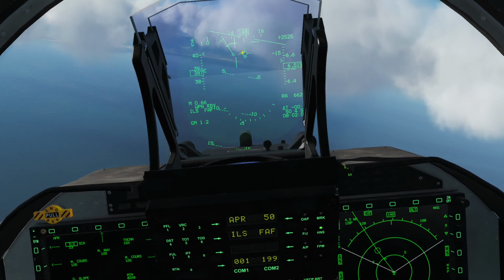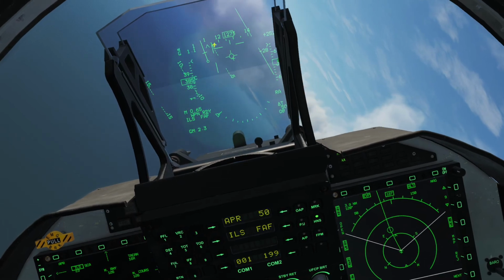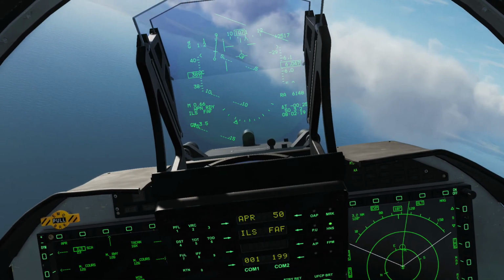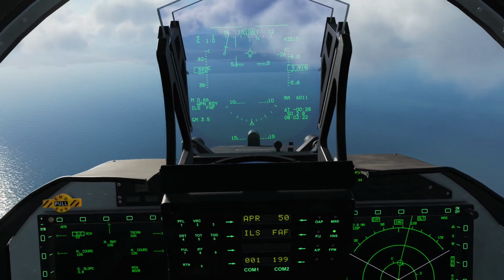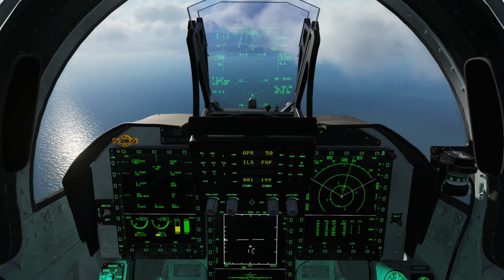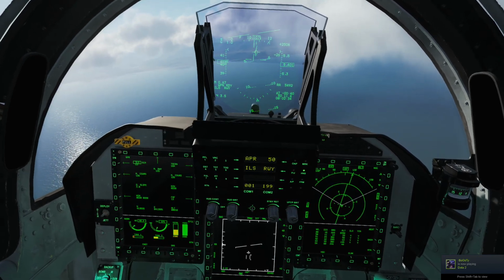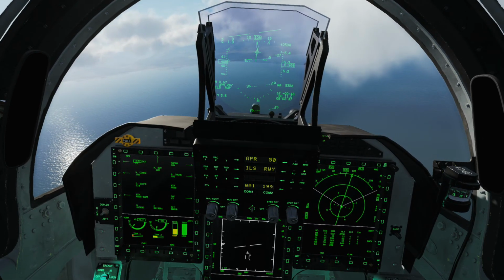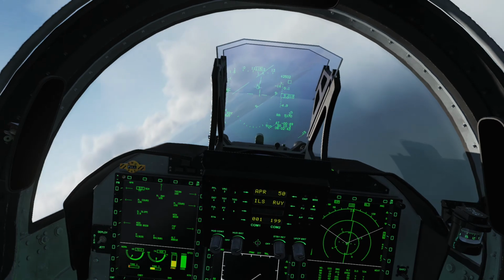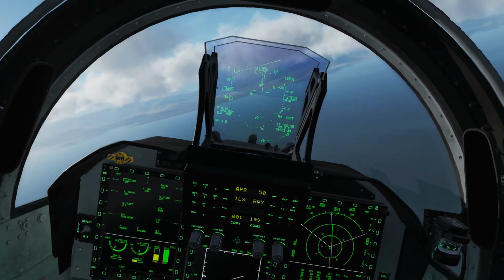Here you can see the glide scope of the JF-17 Thunder. Here is the horizon, and here's the vertical line. Now notice, as soon as I turn, the glide scope is going to change its direction accordingly, and then I'll have to adjust the maneuverability of the aircraft accordingly. So I'm going to adjust the glide as required and reduce the speed as well. I'll reduce the speed, and I have to adjust the glide path as well.